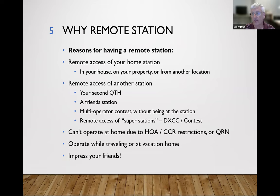You can, as I mentioned just before we start here, do multi-operator contesting without physically being at a station. And also there's the temptation, and we'll mention this shortly, of using some of the super stations that have been set up for remote operation, either for chasing DX or a contest.